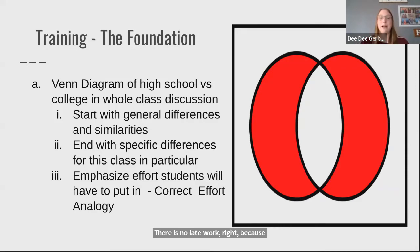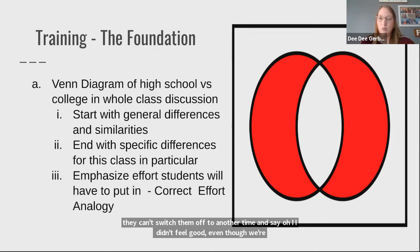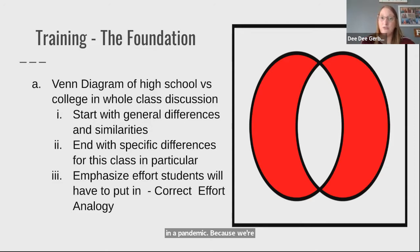Because this is college, I have to follow the college's rules. And so we emphasize these things. When we're talking about our speech class, we talk about the fact that speeches have to be delivered on the day that they're due. They can't switch them off to another time and say, oh, I didn't feel good. Even though we're in a pandemic, because we're one-to-one, students can still do stuff at home.